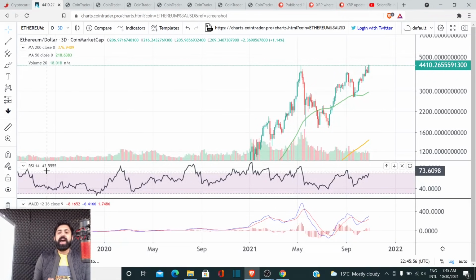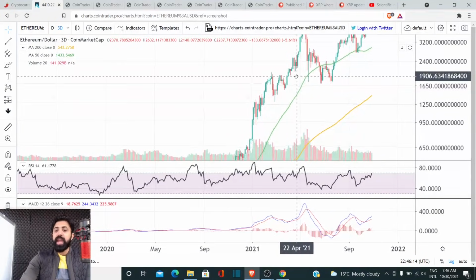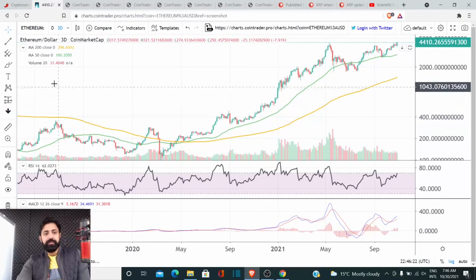You look at the RSI, it's just going to enter into that overbought territory. I know there's a lot of guys who say once you reach the overbought territory, sell everything, run away from the market. But if you look at the history to understand what usually happens when you enter into that overbought territory, how high the price can fluctuate, you will be surprised.